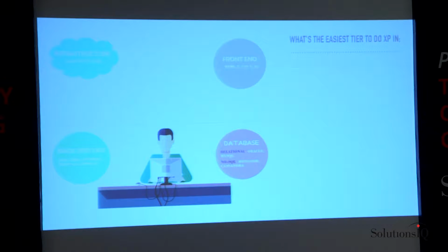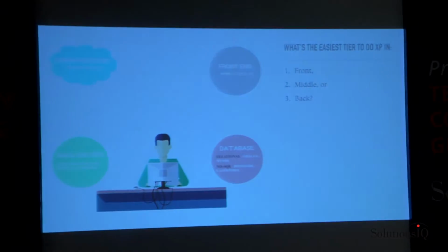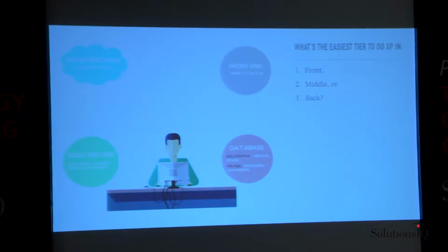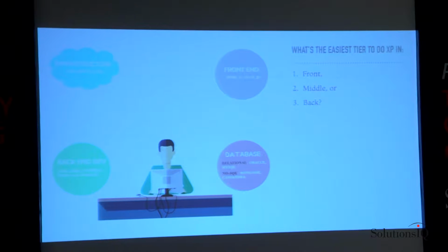So here's our first question. All right. What's the easiest tier in which to do TDD? Or I'm sorry, to do XP? And we have our tiers there. He's the first one over here. So what's your answer, sir? Honestly, this is a trick question. Today, most people will tell you it's the middle, right? I can do test-driven development quite easily. But all of them aren't any harder than the other.